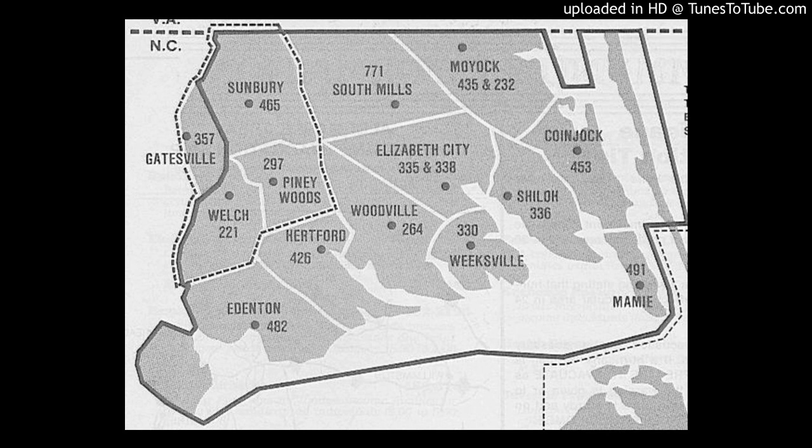The dial speed test is centralized. It's in Elizabeth City. So when we dial 511 from here, the director dials 6 for tandem and then 15 to get the dial speed test.